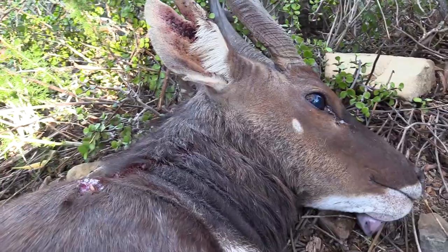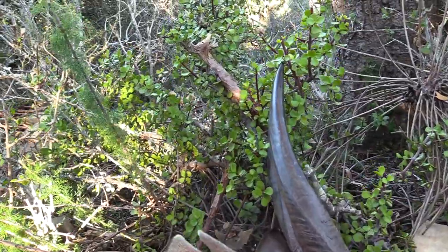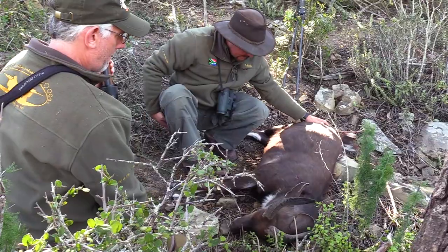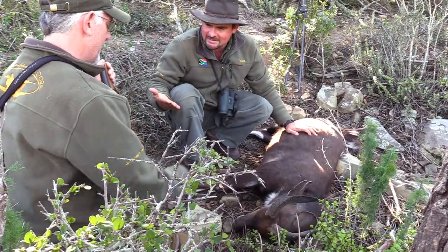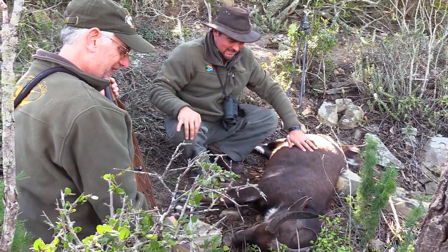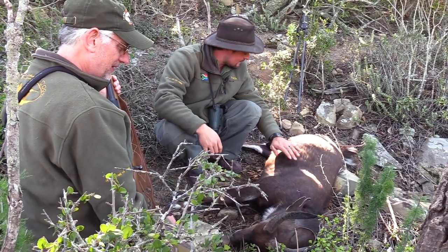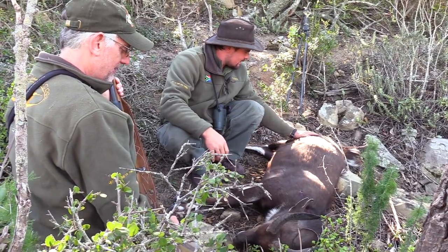Absolute stunner, isn't it? That is a great, great animal. Beautiful. Another single shot, hey? Well done, Julian. It is a magnificent animal.